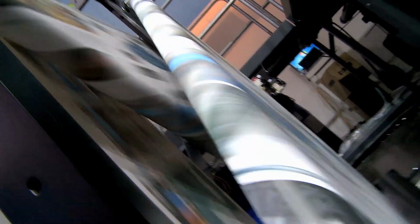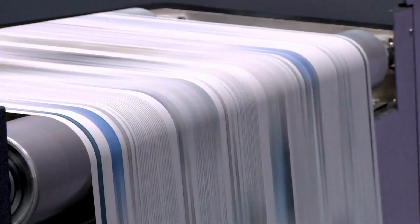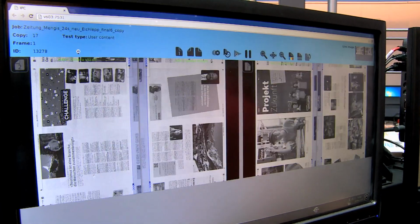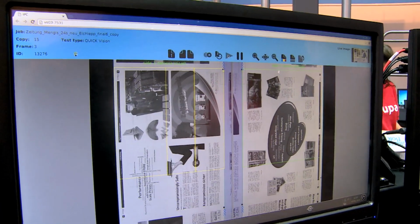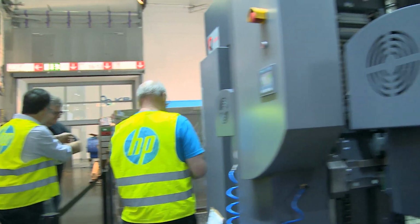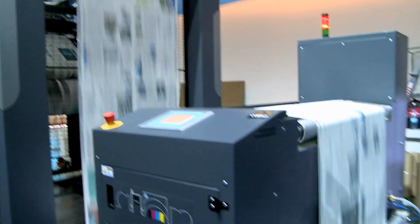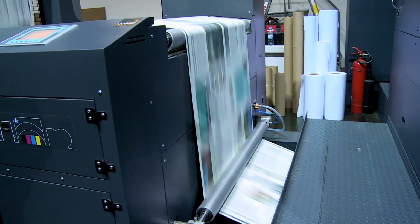Today, all daily newspapers are produced digitally, including the current edition of the Walliser Boten from Switzerland. In 1 minute, this machine prints on paper that is 1 meter wide and over 300 meters long. This process is still slower than classic offset printing, but offers significantly more possibilities for individualization.